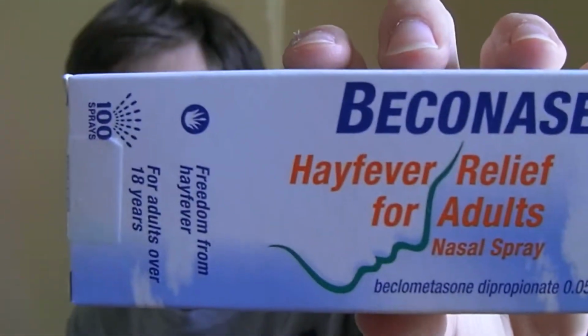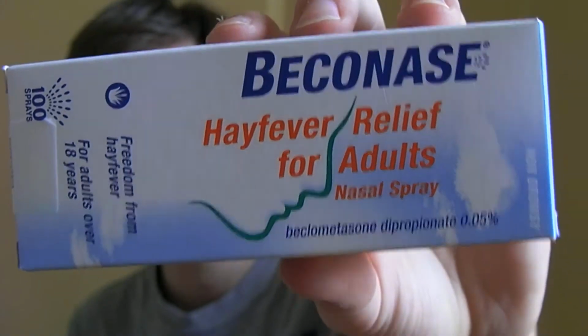My second tip is to use a nasal or nose spray, and this one is specifically for hay fever, and it's called Beconase. Now I think you used to have to get a prescription, but now you can buy it over the counter. But there's one downside to this, and you have to be over 18 to use it.